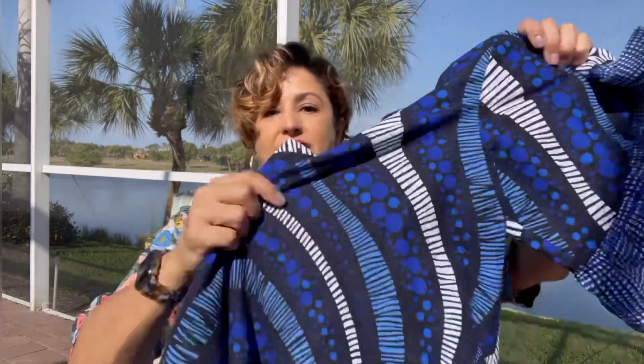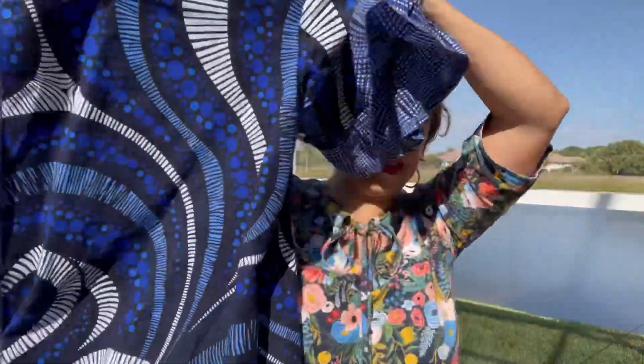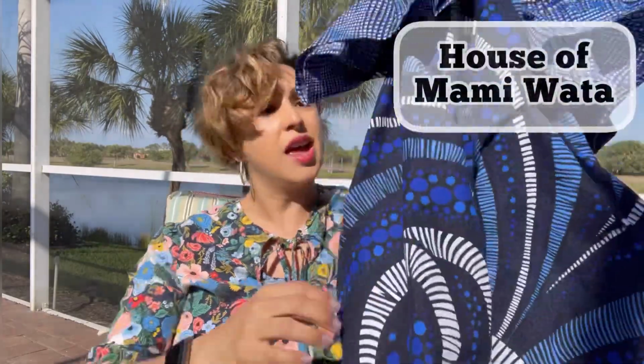But a couple of highlights. This dress has lots of ruffles. I made it with my Angora fabric that I got from House of Mami Wata, and it has pockets. Need I say more?